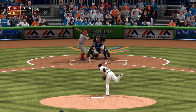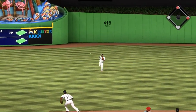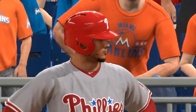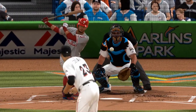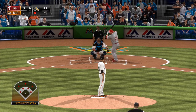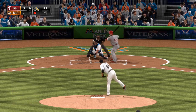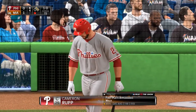Here's the 1-1 pitch. Swing and a shot back up the middle, and that'll get through into center field for a base hit. Boy, that hit right there is just a thing of beauty. You talk about smoking one right back at the box. There isn't too many guys in the middle of that field that can catch a ball like that. Standing in now, Cameron Rupp, as he'll take a look at a curveball that misses wide for ball 1.